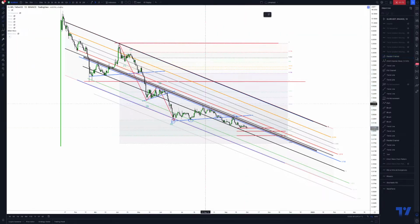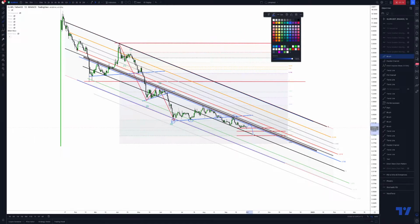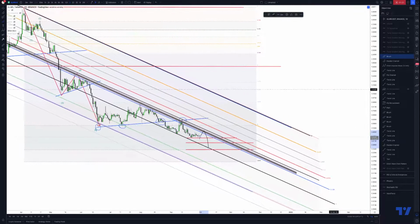it's likely to either go there and get rejected. Let's just put a different color, maybe black. Let's just zoom in. And so we could probably go sideways, maybe even go up or down. Either way, this is my next level down, by the way, the 272. And there's another way of looking at it. I'll get into it. But this is what I'm looking at.